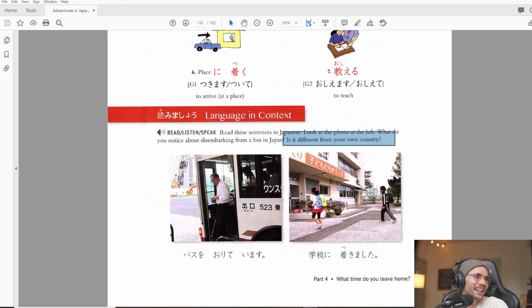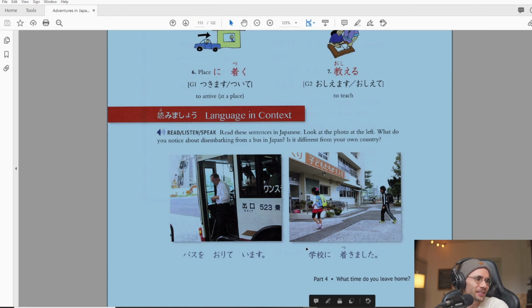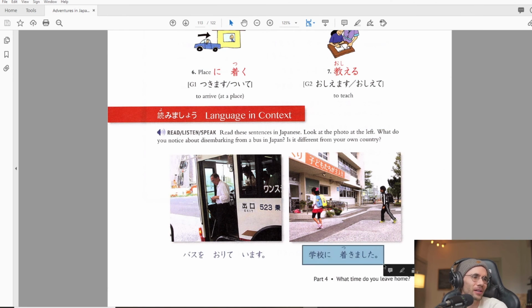All right. This is cute. 子供たちが主人公. Cute. Okay, so this says 学校に着きました. No obvious subject here, so I'm just going to use they. They arrived at school. So, at school arrived. 学校に着きました.